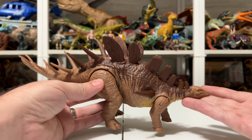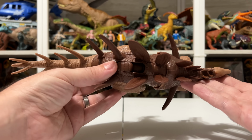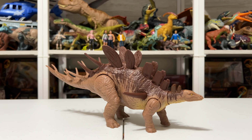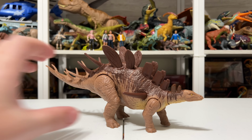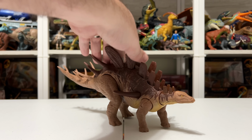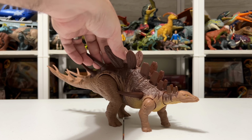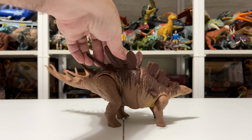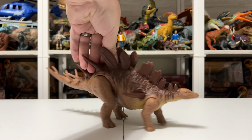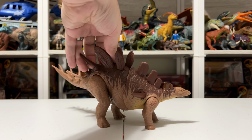Now, the action feature, of course, is the roar attack, and they've cleverly hidden the switch up here on top versus, you know, the Oranosaurus where it was obnoxiously placed. But this one, like all the roar attacks, has three different modes. And then that's just a slight turn. Yeah, so there's three different modes. There's one, two. Oh, sorry, I keep skipping two.